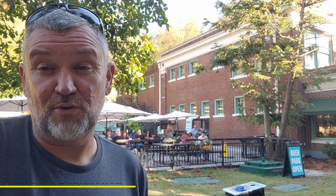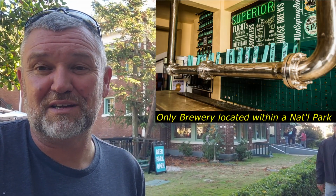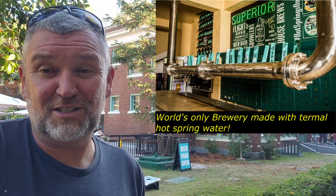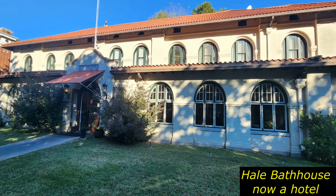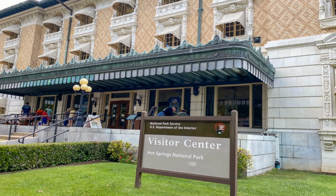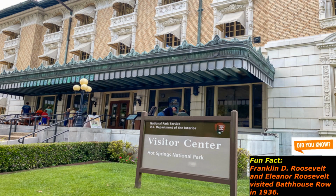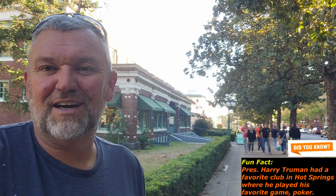Behind me is Superior Bathhouse that has been converted into a brewery and a pub, and it's supposed to have really good beer. The beer has been made with the hot springs water that comes out of these mountains, so it's unique. One's a hotel, one's a brewery pub, one's the visitor center for the National Park Service, and another one is a store, but the others are not open. But this is down the row here of Bathhouse Row at Hot Springs National Park.